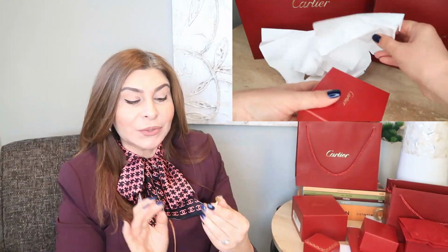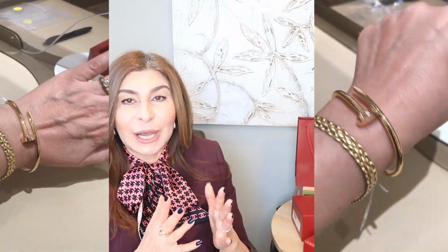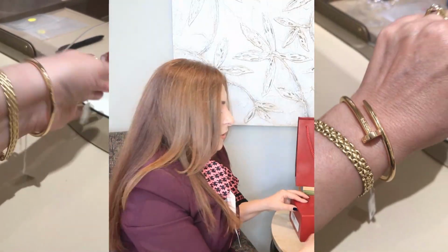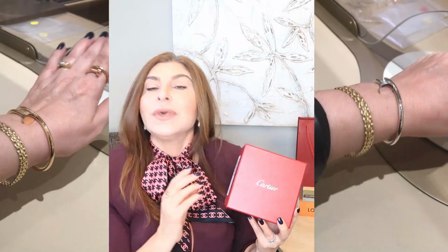So you can see that I definitely wanted to have it in yellow gold. And when I was in the boutique, I tried several bracelets, and I'm gonna put all these videos right now. You will see that I tried yellow, I tried white gold, I tried with the diamonds. Absolutely gorgeous, love it. But I know for a fact that I want to get more in Juste Clou.